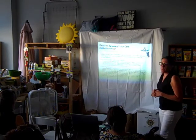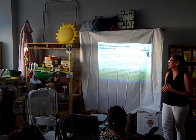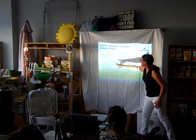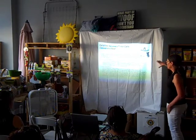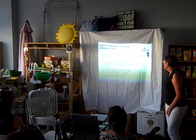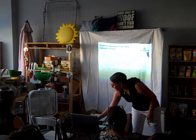Okay, we do have a formula for cats. It's currently in chicken and beef, and will come out in turkey by the end of the year. In this product, we add the goat milk and the goat milk whey because goat milk is high in taurine, and cats need higher taurine than dogs do. So this comes in the 1 pound container.